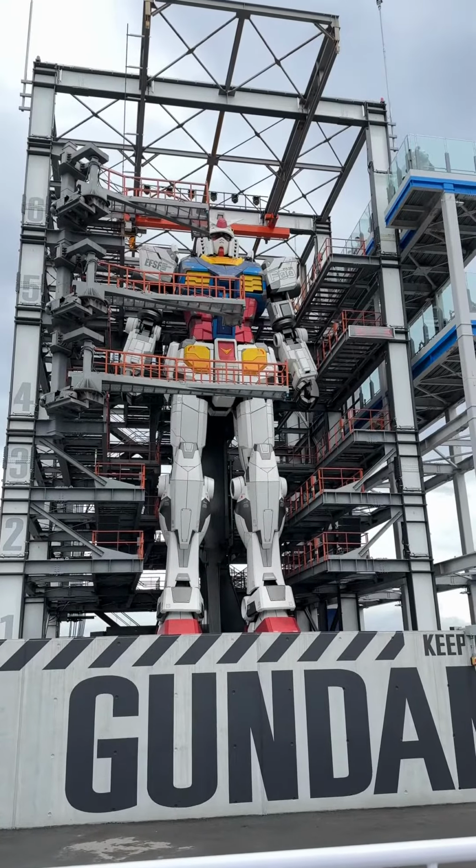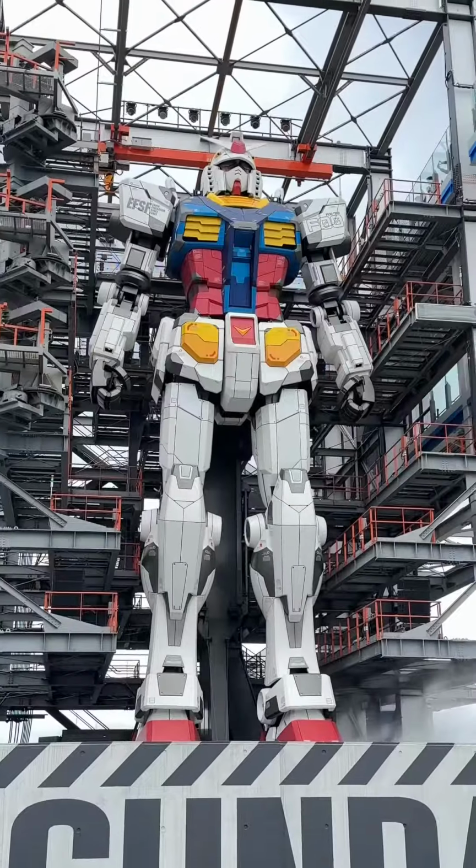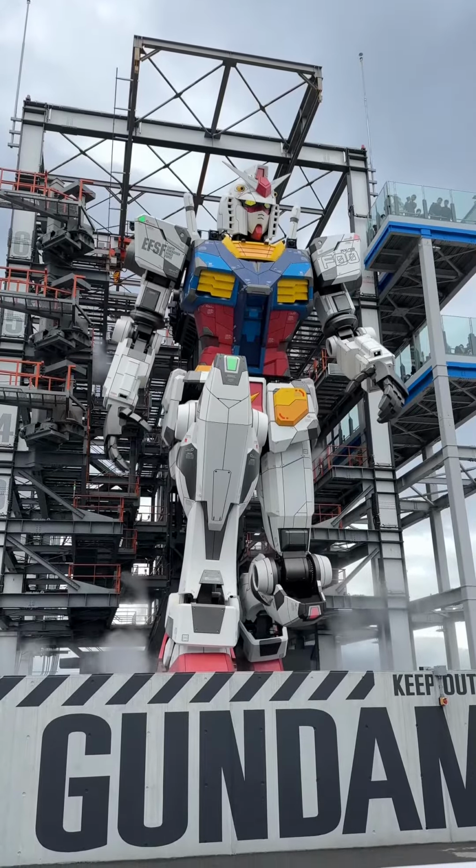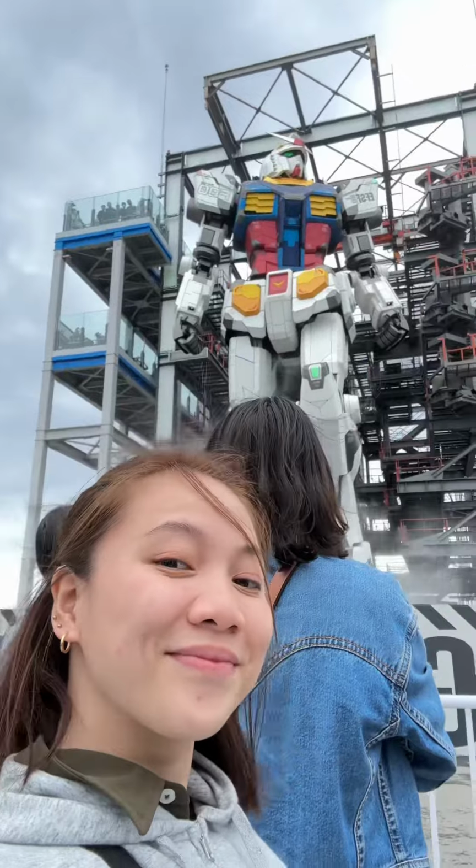The moving Gundam also has different performances, and schedules may change depending on the time of the year. So if you want, you can check out the website for more details.